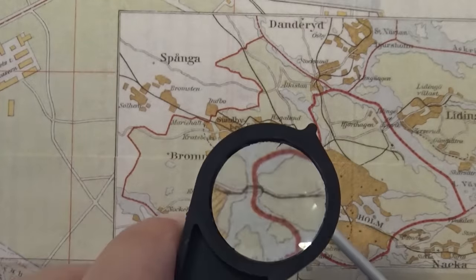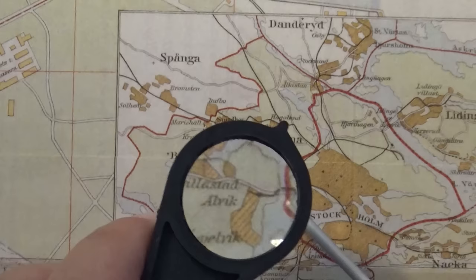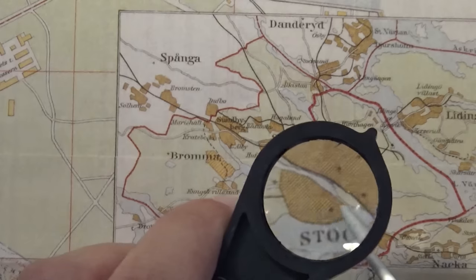And to the northwest, I think I showed you a bit on the other map, the line 2.